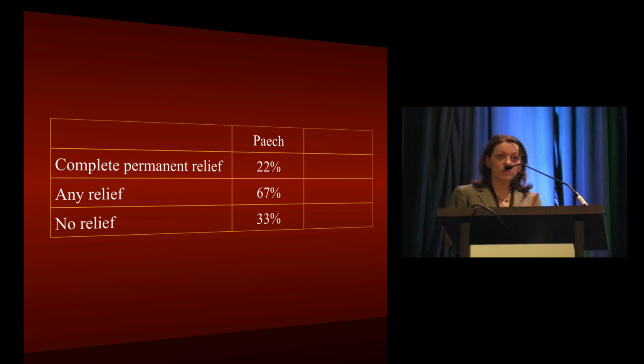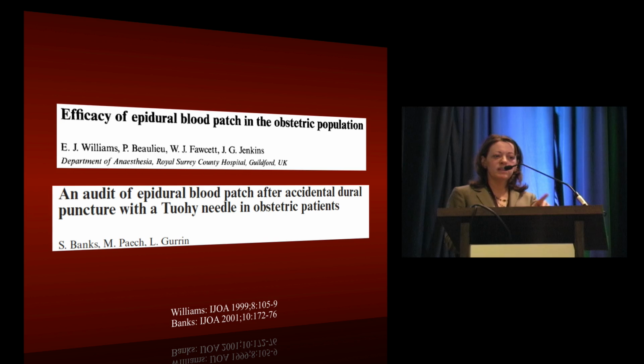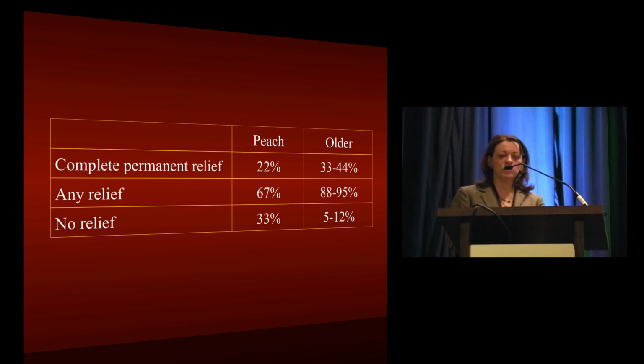Now these are probably different numbers than what you've been quoting to your patients for many years. The numbers you've been quoting were probably based on these two studies. But these were retrospective and included some patients who had had prophylactic patching. And so these papers probably did make these numbers look better. You can see them there. These are probably the numbers you've been quoting to your patients.